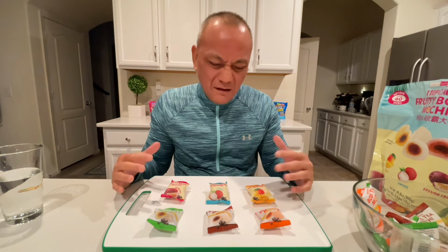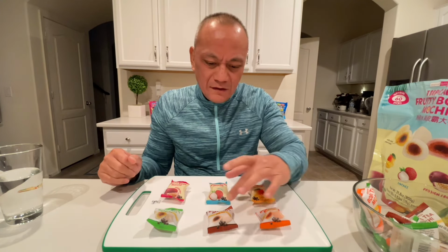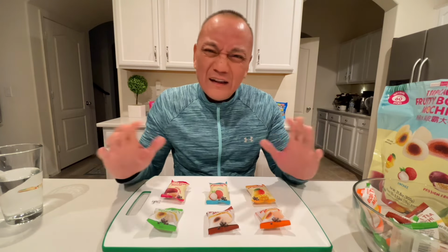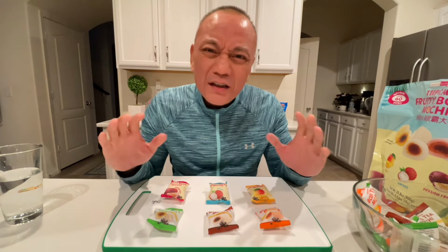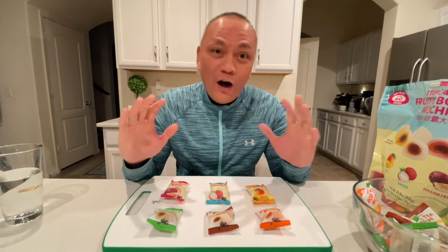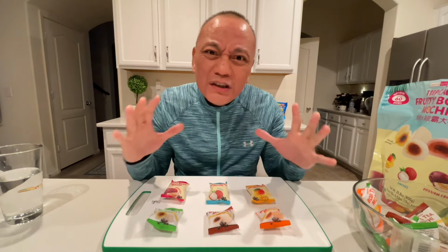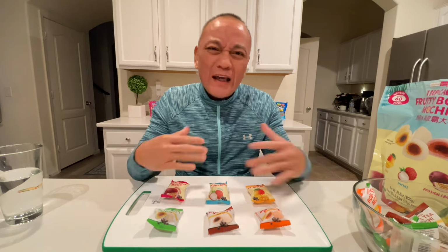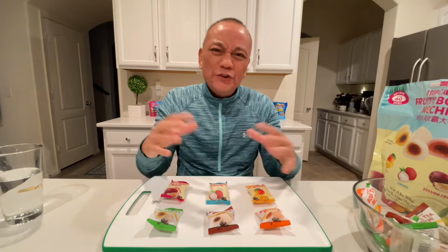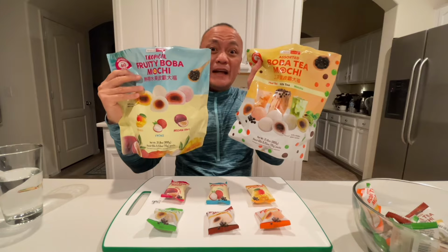Let's go ahead and try this combination. I'm gonna try this first. I'm gonna try this next. I'm gonna try this combo. And I have no idea if it's gonna taste good or gonna taste real nasty. All I know is I love all of these. They all taste so good. But I wanna experiment, try something different from two different bags combined.